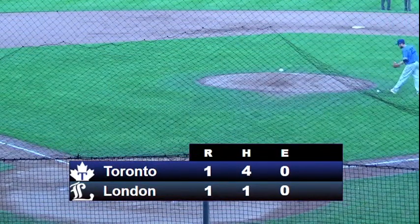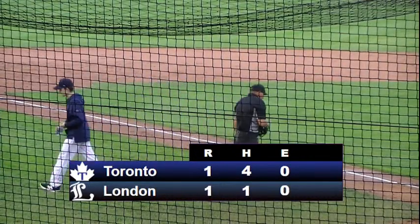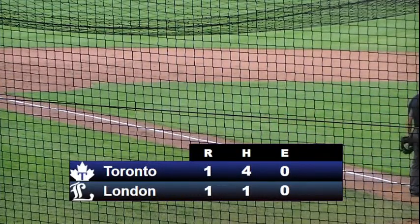So a few more hits in the inning for Toronto, but they will strand runners in scoring position after the double play ends it. And now the Majors will look to try and capitalize on that momentum moving into the bottom half of the second. Looks like Brendan Lyons is back out there for the Toronto Maple Leafs to start the bottom half of the second.